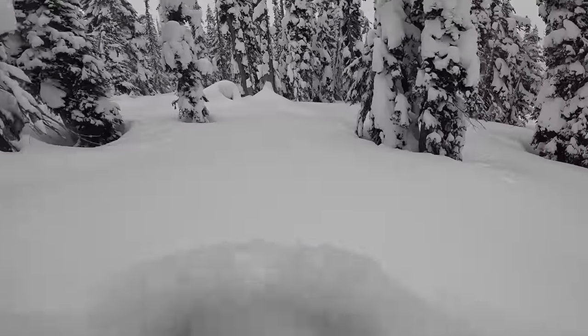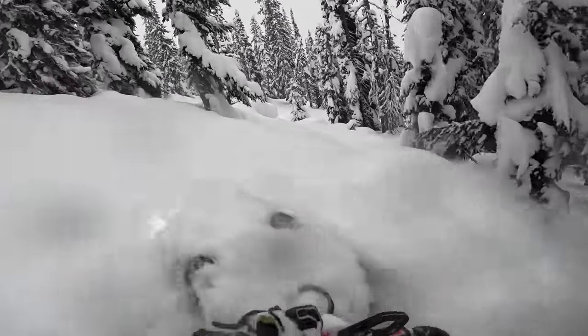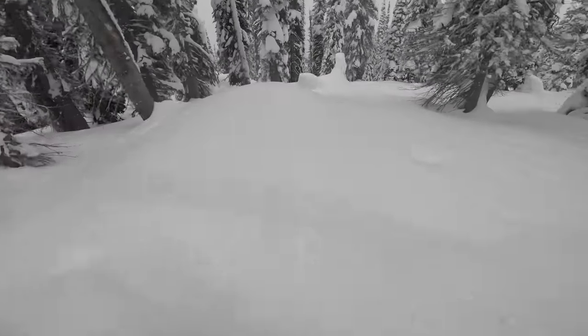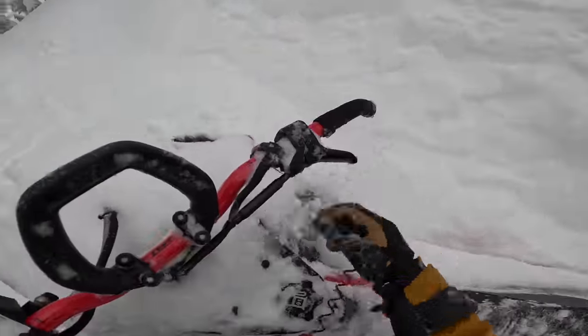Wow, look at that. I haven't felt snow this deep all year. Oh my God, I can't believe how deep it is. We got a professional cameraman set up here to do a nice pow line. You guys will really see how friggin' deep this is, if you couldn't already tell.